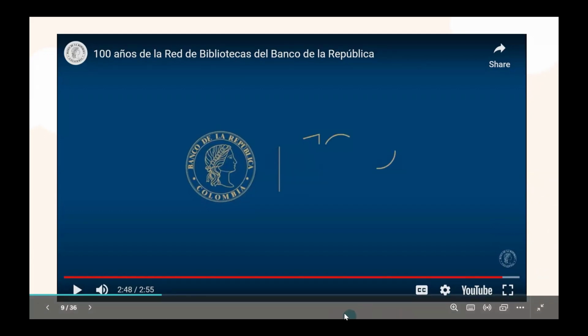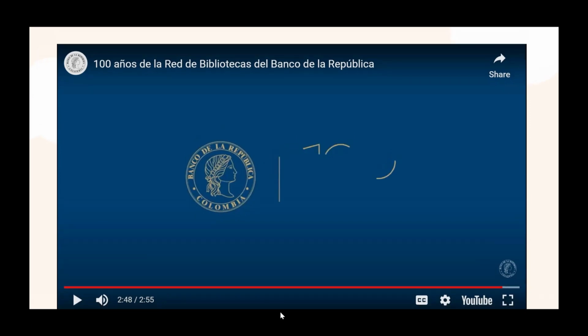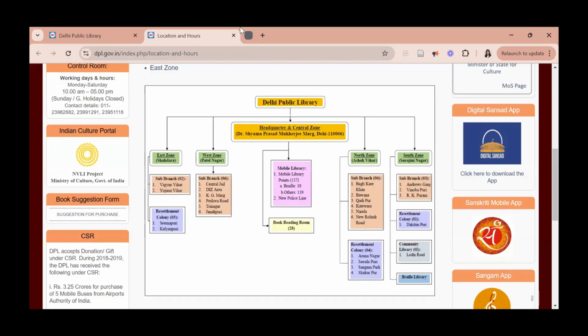Okay, so the video showed some of the cool features and services that the library offers. It serves as a national archive for Colombian history as well. And one of the cool services that were highlighted in the video that I want to show, oh, I don't want to spoil, okay.